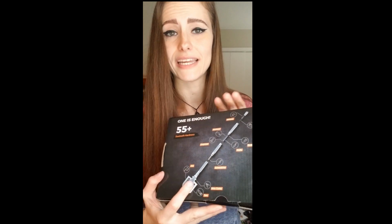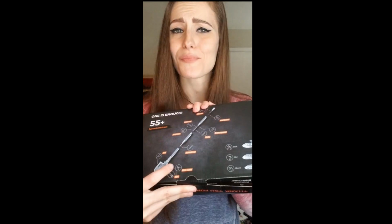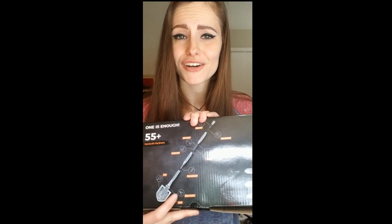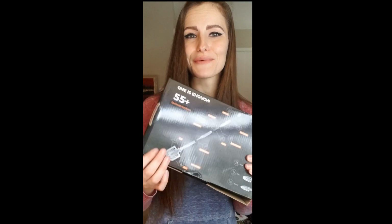It also has a knife and a saw and an axe built in. It has a screwdriver, bottle opener, a fire starter, like a magnesium stick. So much stuff that you could want while you're out in the wilderness. So let me do a little time lapse and I'll show you how we assemble this bad boy.